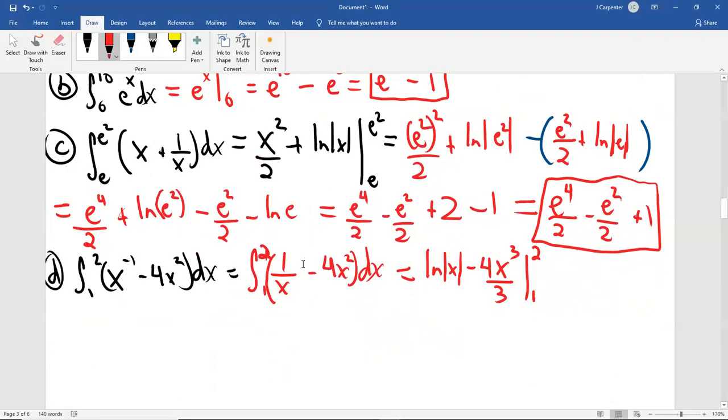So now we just plug those in. So we get the natural log of the absolute value of 2 minus the 4/3, don't cancel. So 4 times 2 cubed over 3. So that was plugging in the upper limit. That was plugging in the 2. That's what we get here.